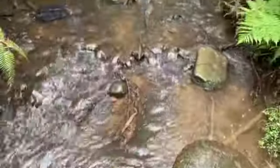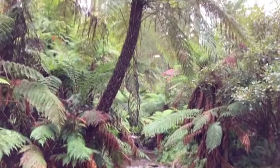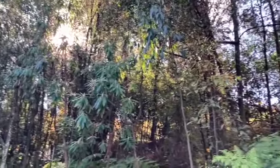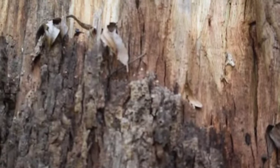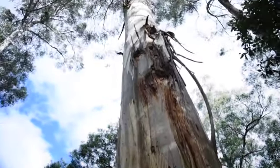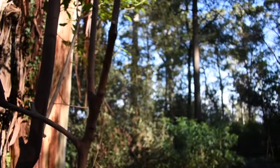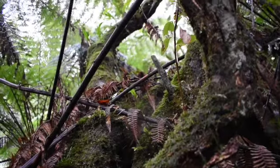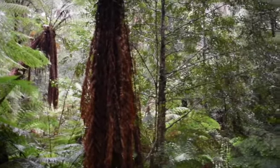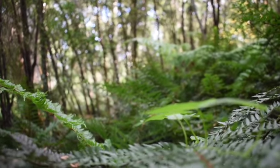And as we get lower towards the creek, we start to see this vegetation establish, and it's very structured. From the top we have the tallest trees, which are the mountain ash. They can grow up to 100 metres tall. And then we have the mid-story trees, which are like the blackwoods, sassafras trees. Then we have a lower ground layer which encompasses all of these tree ferns and ground ferns.